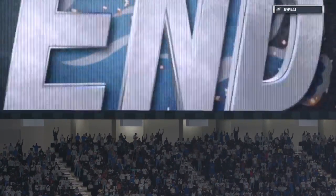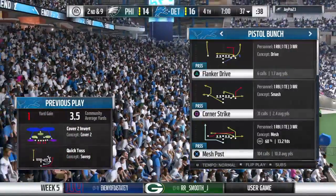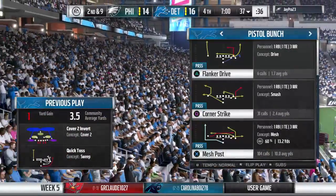Back now at Ford Field. It's been a good one so far. Just a 2-point game here as we get set for quarter number 4.